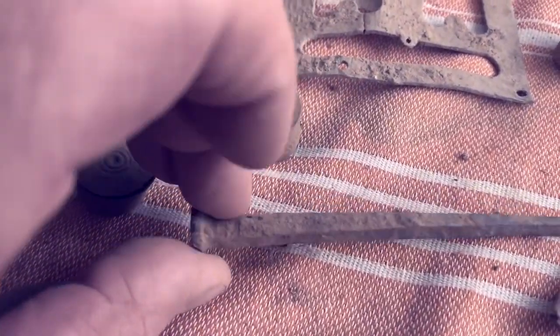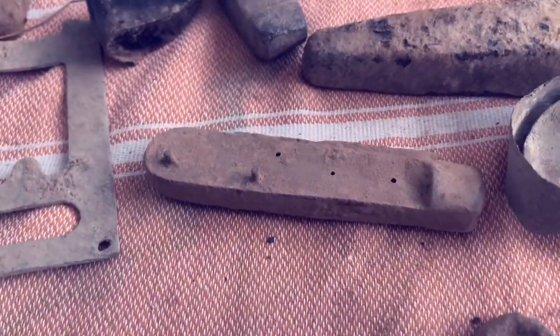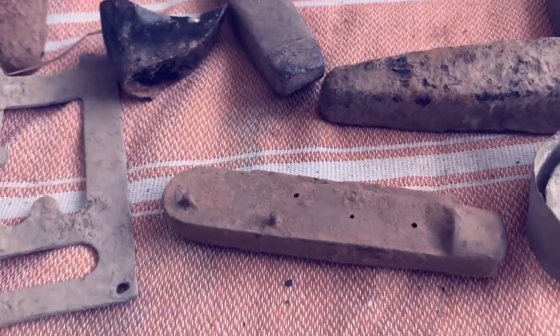That thing's in beautiful shape. I love square nails. I got a whole bunch in the bag too. I tend to keep them. We got the pocket knife. I haven't cleaned it up either. I don't know if it's got any markings on it.